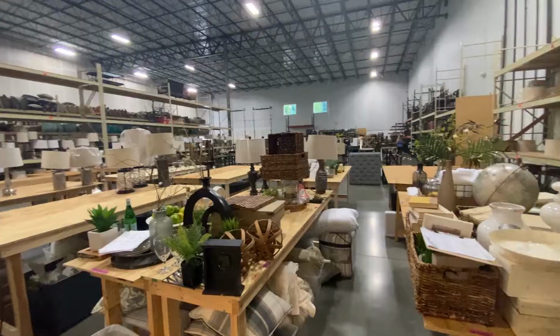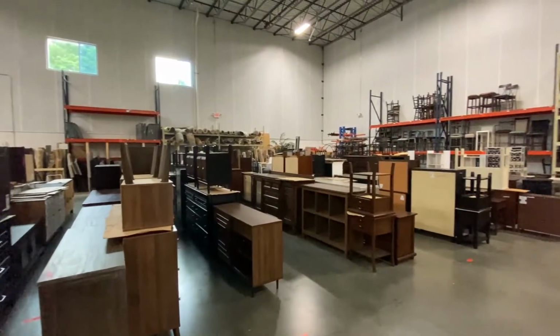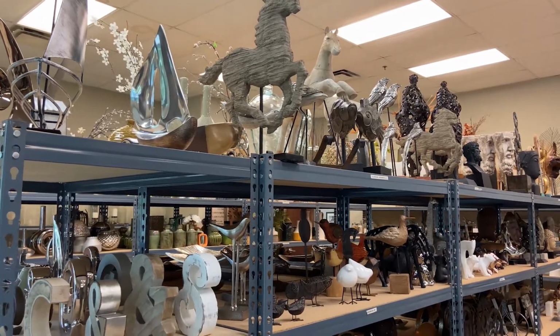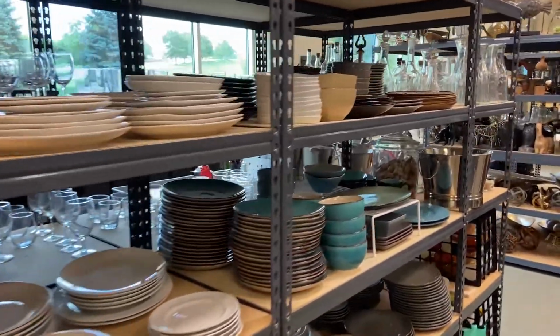We have a 20,000 square foot warehouse and enough here to stage probably 85, 90 houses. We're filled to the gills with all kinds of different inventory, all different price points. We've got some high-end luxury pieces, and then we've just got things that would work for the majority of houses out there.